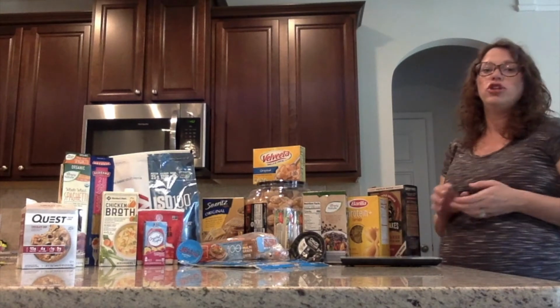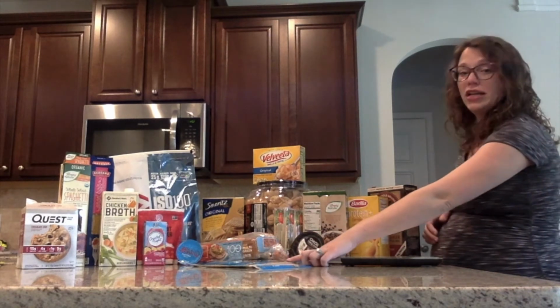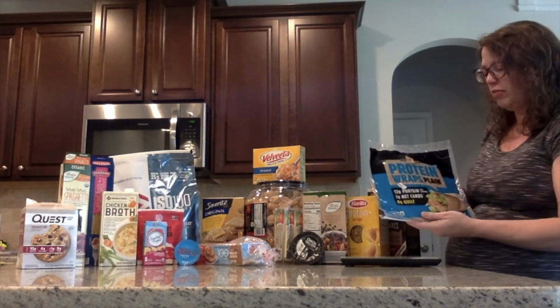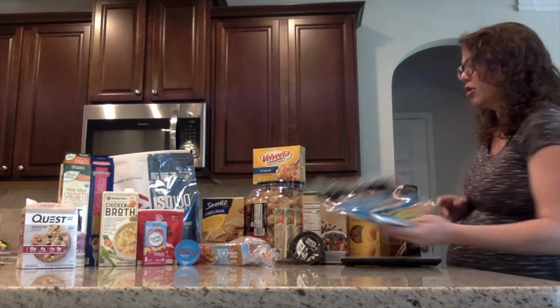There's also the option of replacing some of our favorite things with things that may be a little bit healthier and more carb conscious. There are tortillas that are carb conscious and actually taste delicious. These are not one of them. These taste like crap. They're protein wraps, and it tastes like you're eating paper. So don't buy these. These are from Aldi.